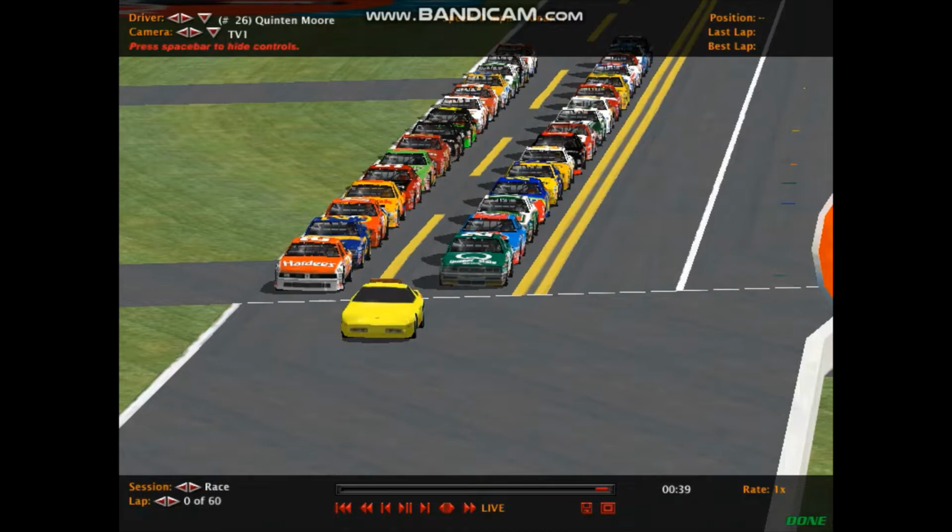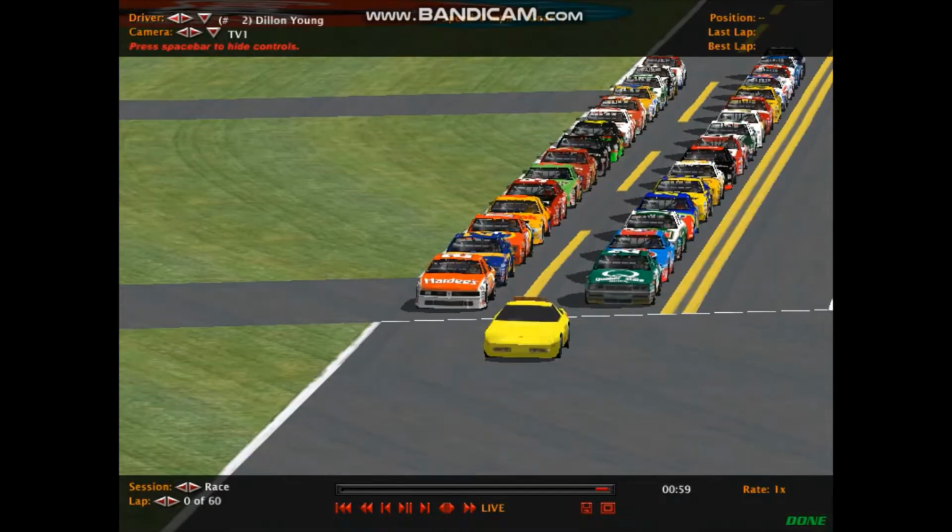On the pole, car number 26, the Quaker State Buick. It is Quentin Moore, another pole for this team. That car has been pretty fast in qualifying this season so far. He sits on the pole at 164 miles an hour. He'll be alongside car number 29, Zachary Fitzwater, the Hardee's Oldsmobile. Fitzwater's not yet won this season, and Moore has won twice so far, the only two-time winner this season.